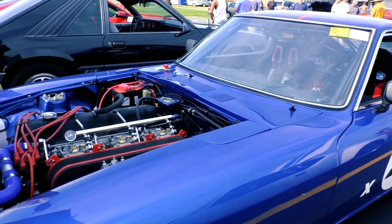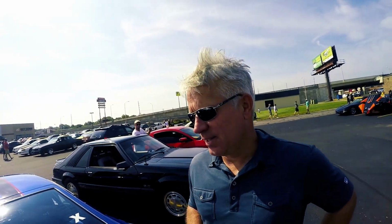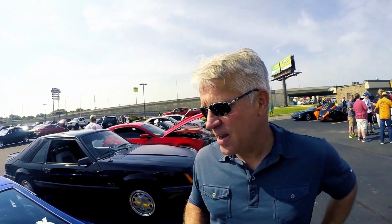Have you thought about putting somebody else in it for one run and seeing how they do? There you go. Yeah, it's fine. It's done for fun. You don't win anything, you don't get trophies, you don't get money. It's all about the spirit of competition with old cars.